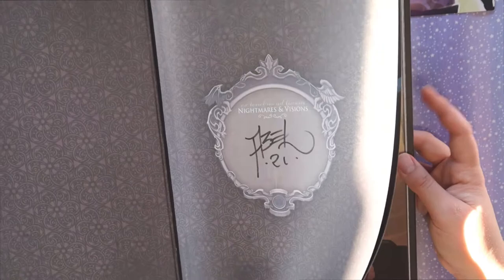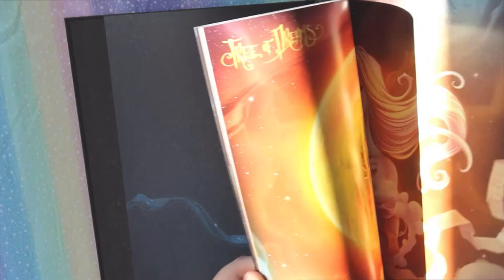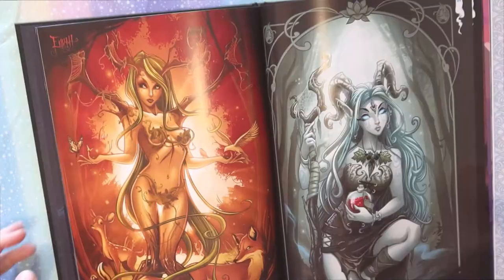And yeah, I'm so excited for this quick flip through. So you can get a taste of his art if you haven't already. He has like a very comic book style, so if you like that style, if you like pinups, you like comic books, you like cute... All right, I need to fix this lighting. Okay, that's a little bit better.